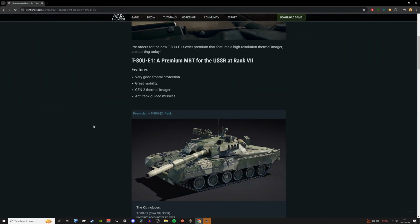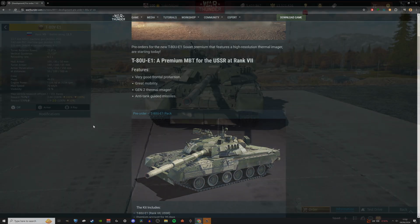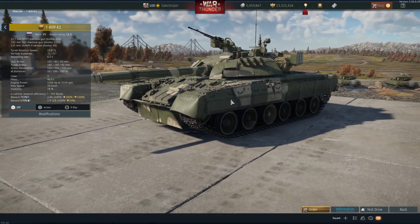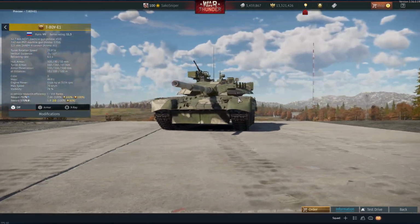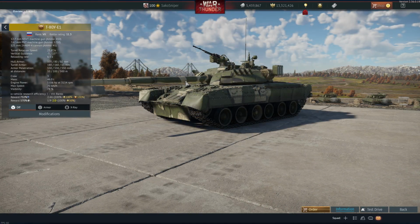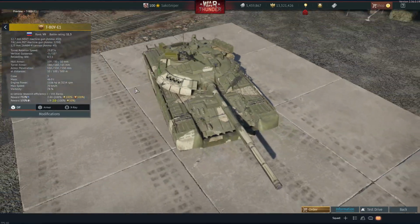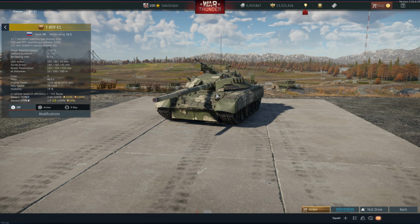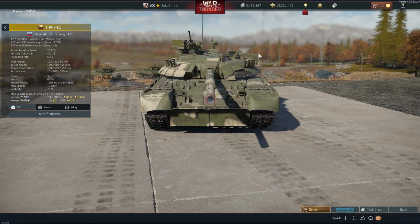So what is the T-80UE-1? Well, here it is in War Thunder itself. This is of course on the dev server, and the TLDR for this tank is basically it is a T-80U that got a better thermal imager. There were also some other upgrades if you're someone that likes to count the wheel nut differences and all that sort of stuff. You got a better fire control system, so it can fire the 9M119M1, I believe. It can fire the tandem warhead missile. It also got the French thermal imaging system.